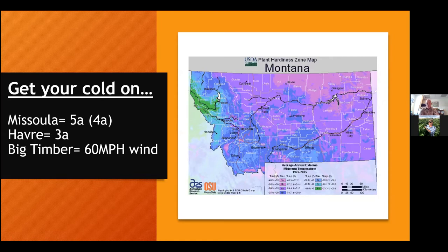The USDA hardiness map classifies Missoula, my area, as a 5A, which when we talk to most nurserymen and most orchardists and a lot of people around here, they say, oh, that's pretty optimistic. And we definitely get ourselves down. Every year we'll get ourselves pretty darn cold, down to negative 20 degrees Fahrenheit, not abnormal for us in the winter, or an occurrence of that every couple of winters.